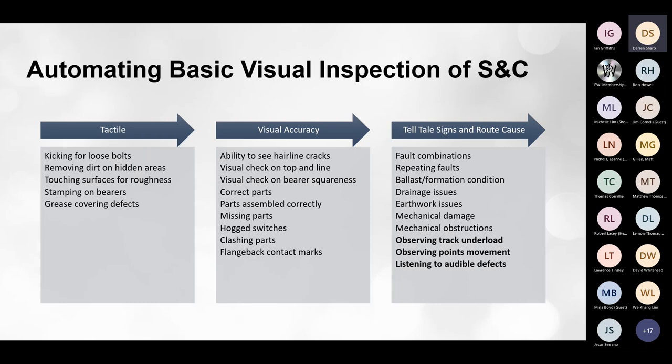Are the switches hogged? Are there any clashing parts that could cause a switch failure? Are there flange back contact marks? So it's understanding those issues. And then we have some telltale signs, and what could be a root cause. In some cases, we do our own fault combination root cause analysis. We look at different faults and we combine them. It's not just one fault. There are multiple faults causing this to fail. And there are repeatable faults. And we see the ballast formation conditions. We understand the drainage conditions, the earthwork conditions, and so on.